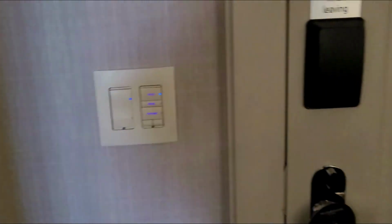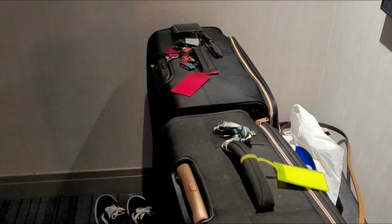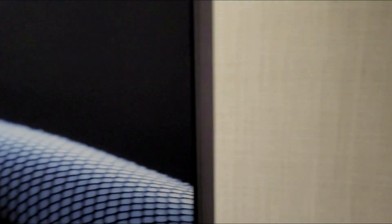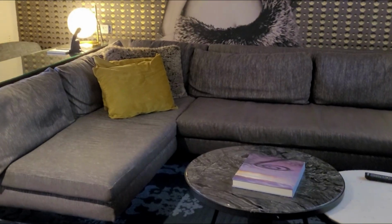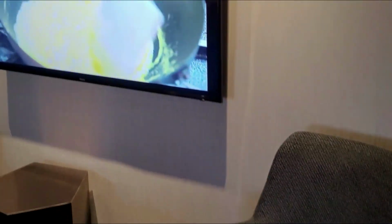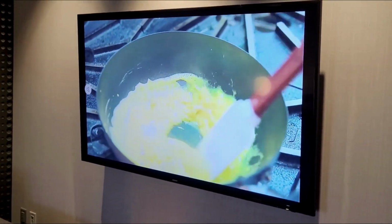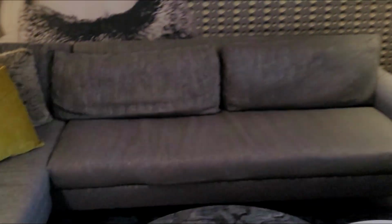So just as you come in, you have the front door area here, and there is quite a lot of room here. We've actually set our luggage there for the moment, and just as we turn round from the door, we have this seating area here, which is really nice. You have the corner sofa here, you've got a table, and you also have a comfortable armchair, and you've got your large screen TV just there as well. So a really nice area for relaxing in the room.